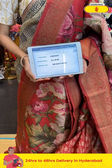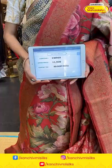To buy this one, I'll give you the pricing details. So the saree item code is CW969, offer price is 11,920 rupees. Now moving on to the next one.